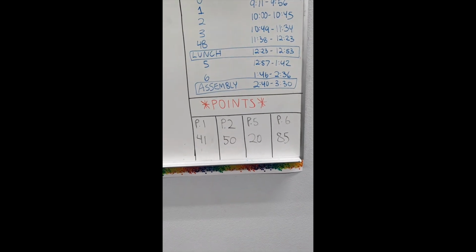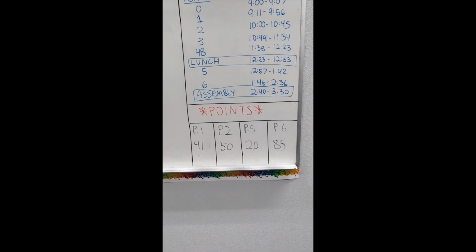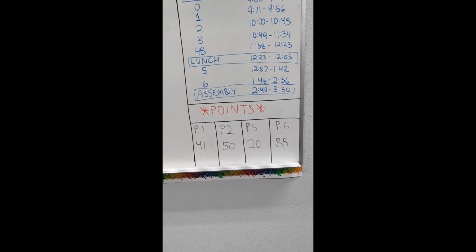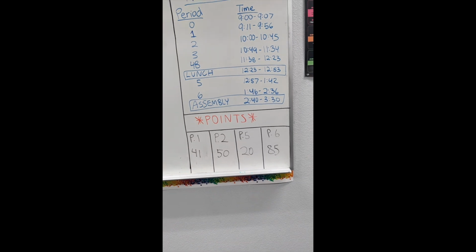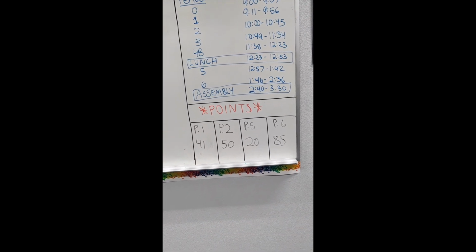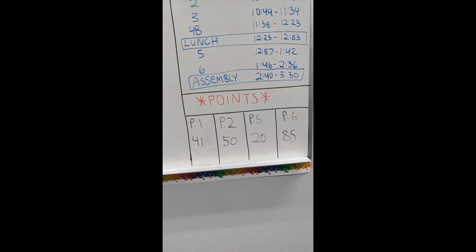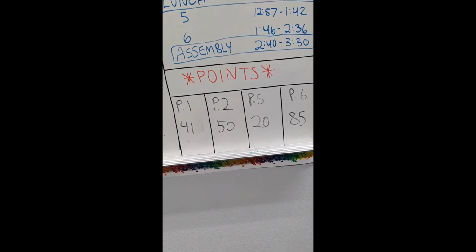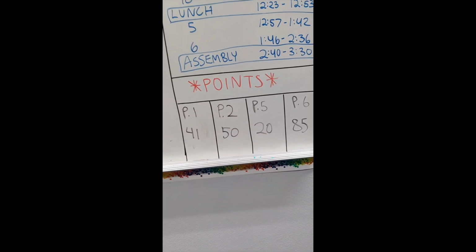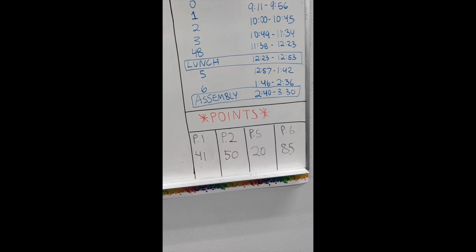Underneath is our point system, so each period has the opportunity to earn 100 points. Once they get to 100 points, on a Friday, they get to choose a reward. It could be either a movie day, a game day, or it could be to earn a treat. So far my 6th period's in the lead with 85 points, but it just helps them to see how other classes are doing, kind of motivates them to up their point value.